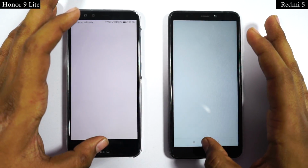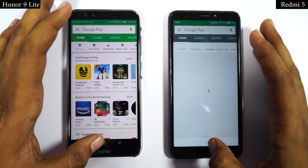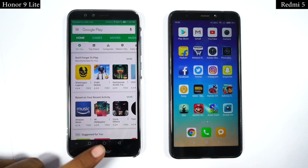In this memory management round, Honor 9 Lite is the winner. It kept most of the apps in memory, while Redmi 5 killed many of them.